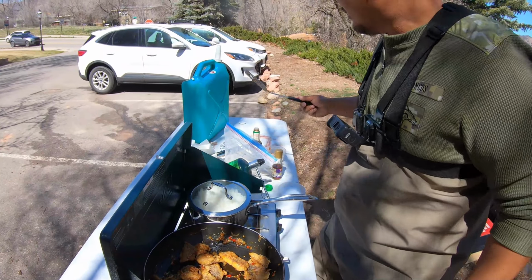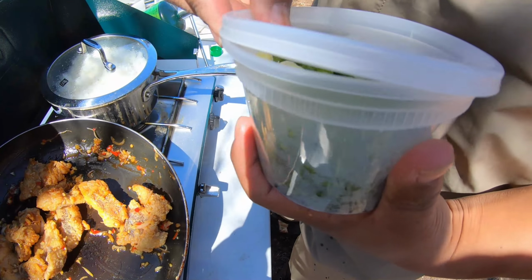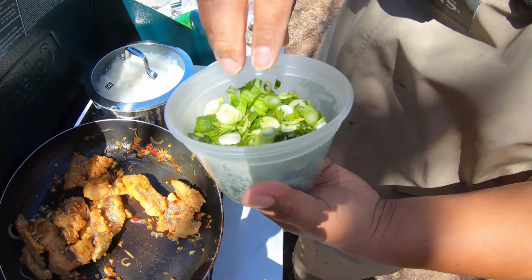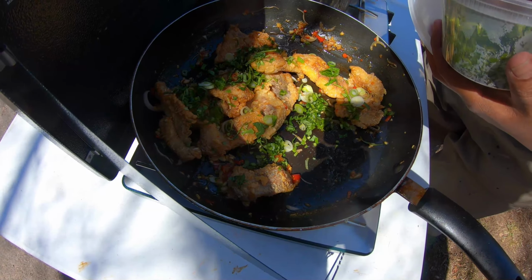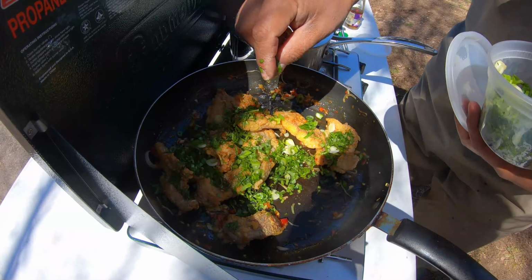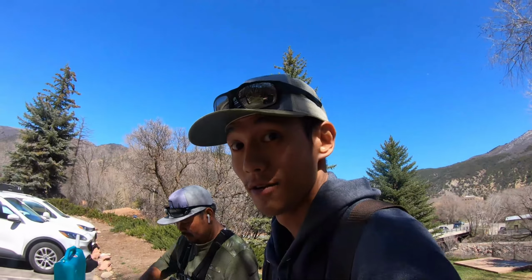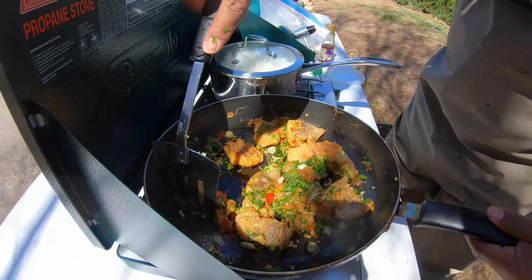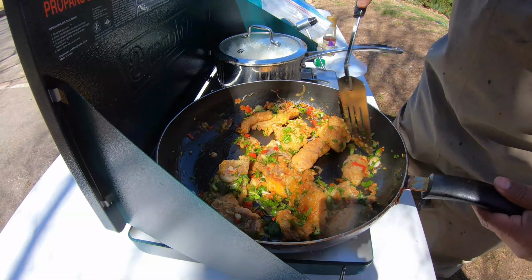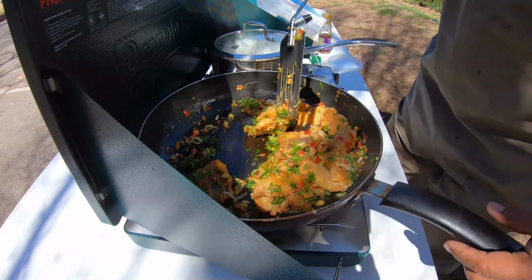And let's finish this bad boy up with some cilantro, green onion, and culantro. There we go. Just like that, folks. Isn't that beautiful? Look at that. Okay, mix it all together. And Tyler, we are done, brother.